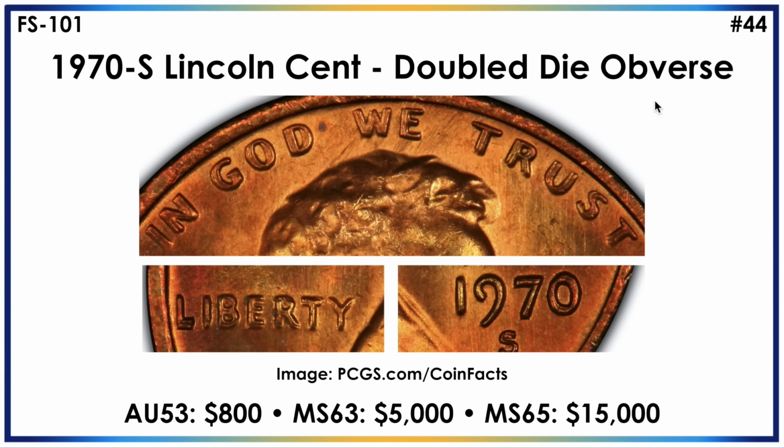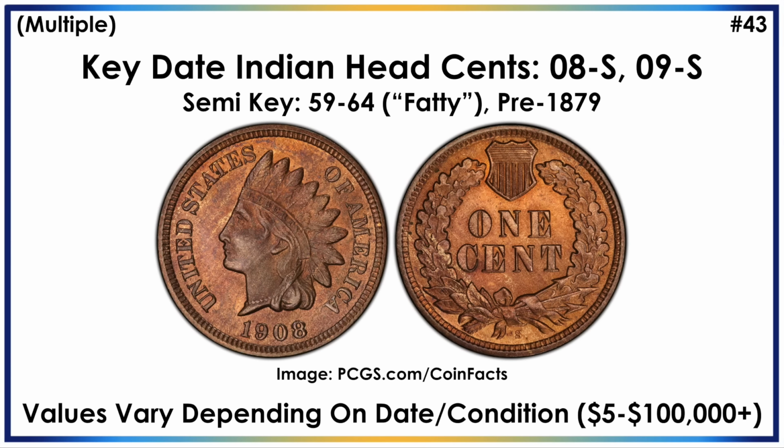Number 44 is the 1970S double die obverse. It's just a bit rarer, really strong north-south doubling in Liberty, and then all of that, again, it looks like you're seeing double in the In God We Trust. This one sort of has a floor that's a bit higher than some of the previous double dies, but the values are only going to climb.